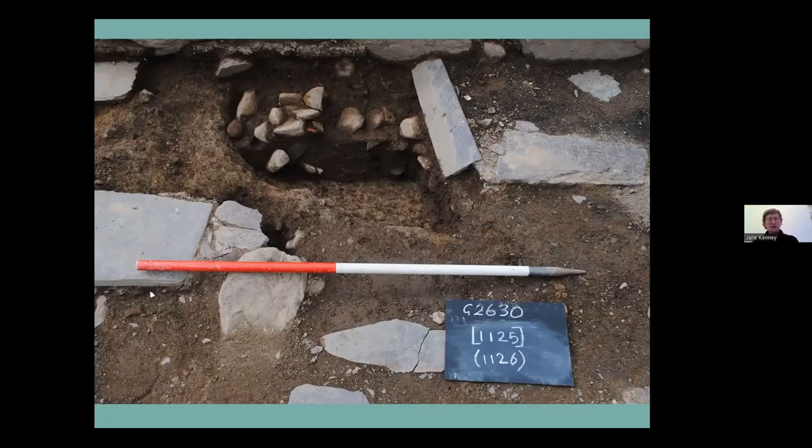But as we dug under the farmhouse, we realized there were actually pits directly under the floor of the farmhouse. And here's one pit which is actually going under the farmhouse wall. And if you can see that little red spot there, that's actually a bit of Roman pottery. So these were actually Roman pits.